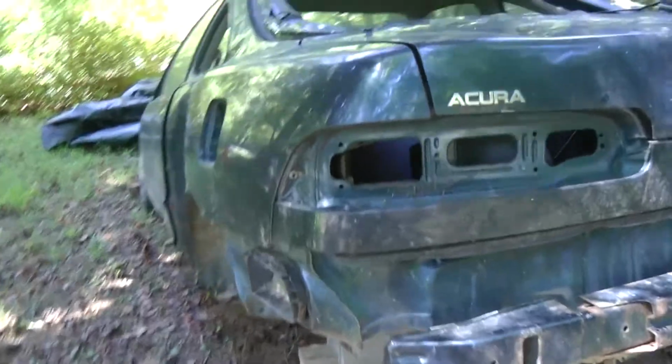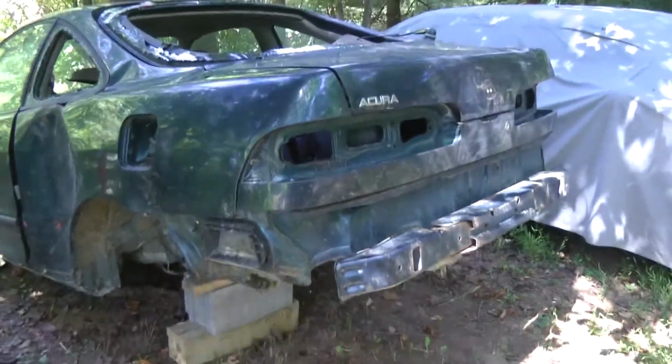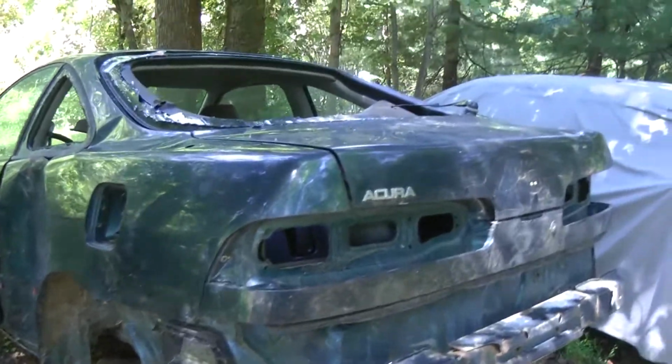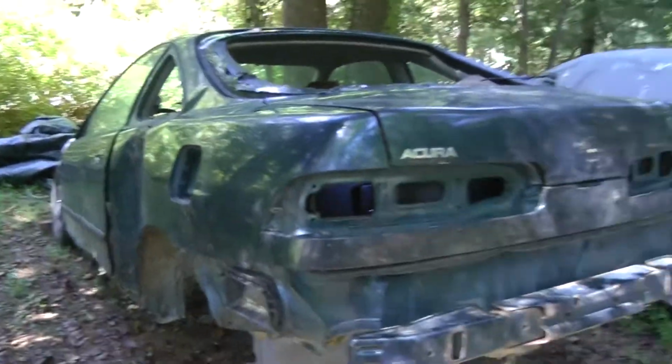This quarter panel, someone cut it out for sheet metal. But the good news is now we can see inside and there's no rust here. So this is a rust-free shell. And in there, there's a speaker. I wonder if it's worth anything. Probably not. But I'm thinking I can make $400 off this total. And then buy something else. Maybe another part out, maybe a set of wheels or something. Try and get to $1,000 as fast as possible.